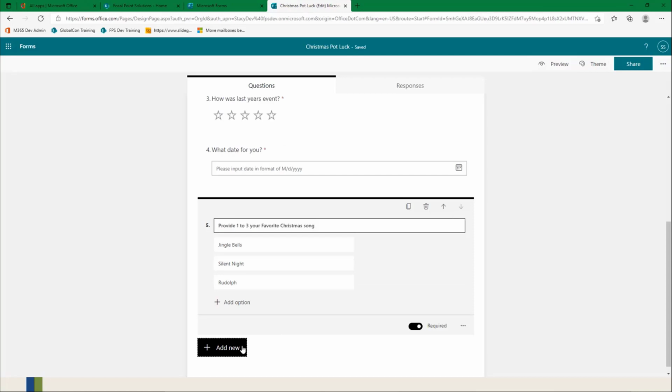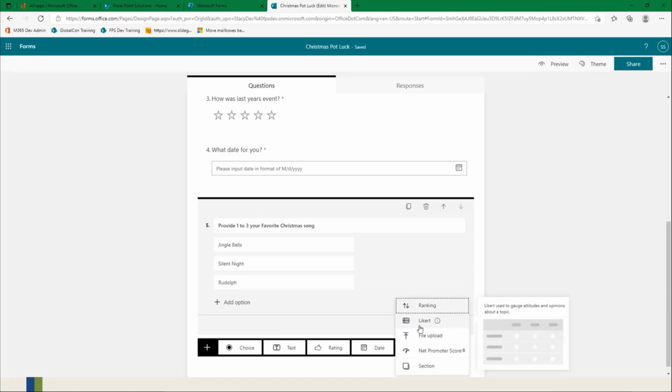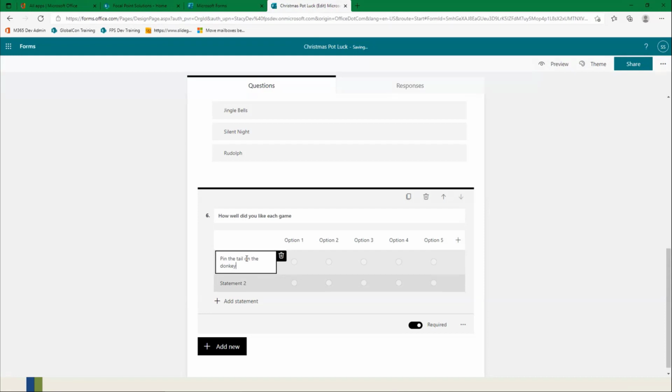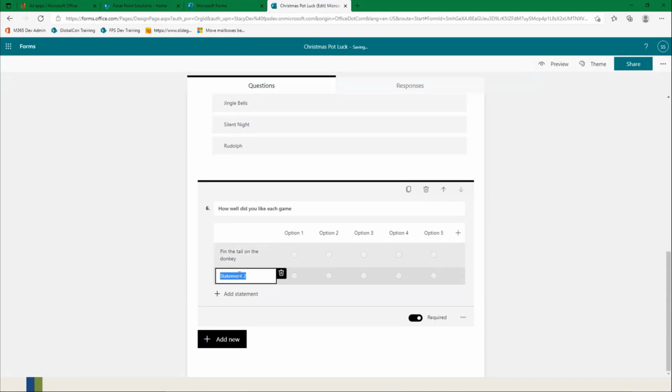We come down here, do a new one. We also have a Likert. So you can say, how well did you like each game or something like that, right? So we could put pin the tail on the donkey. I don't know what other Christmas games we have. We'll do White Buffalo. How's that?